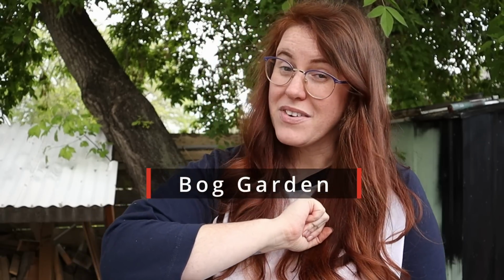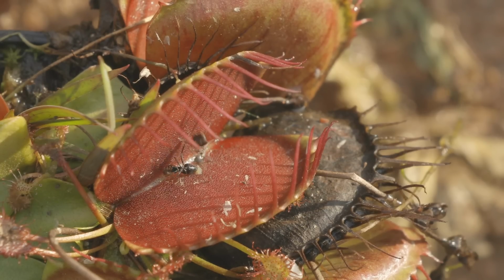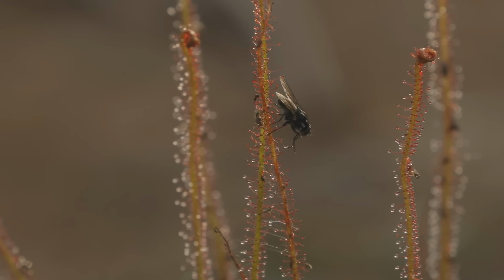Okay, next one is a bog garden. Now, more specifically, a carnivorous bog garden. That's right, folks. Okay, so you can do this in so many different ways. Method number one would be to convert an entire space of your yard to a bog, which is like really cool, but maybe not for everybody.